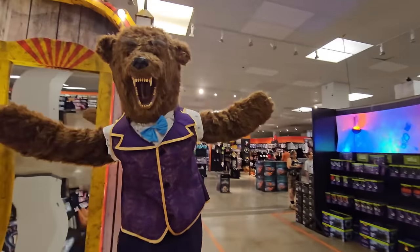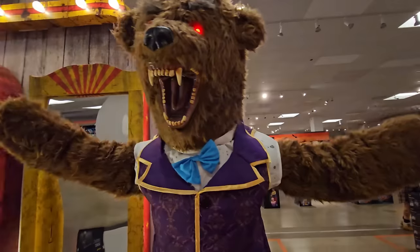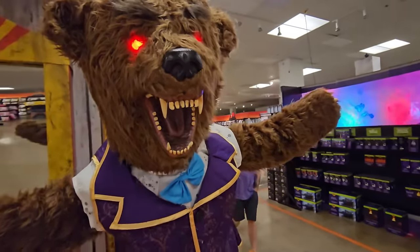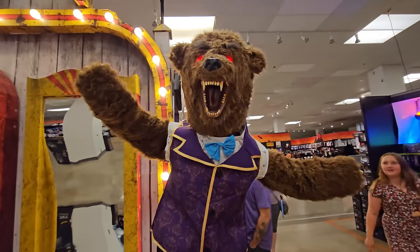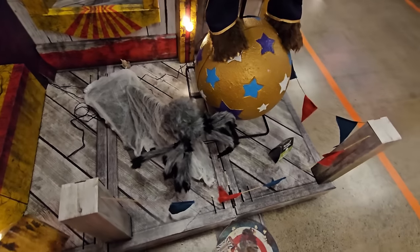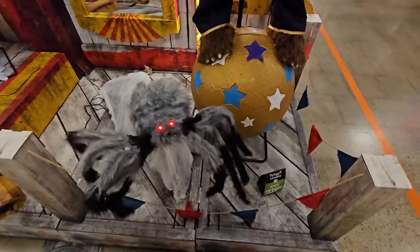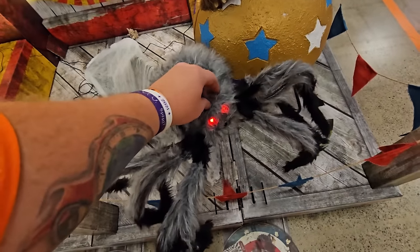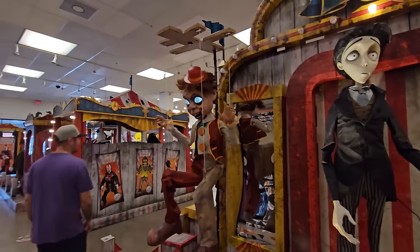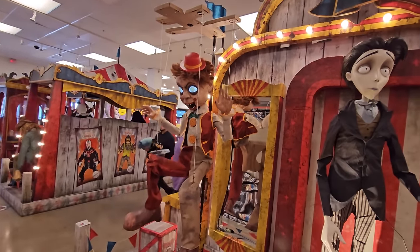All right, back over here to Barnaby Bear. Come on, Barnaby. We got a gray jumping spider over here. Usually you see the black or the black and red. All right, sir. I've never petted a spider in Canada before. We got Bobby Strings going on over here already.